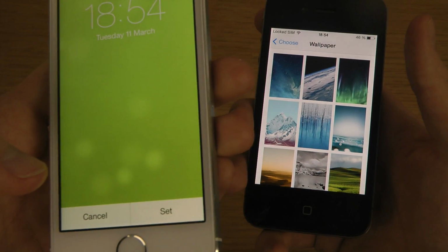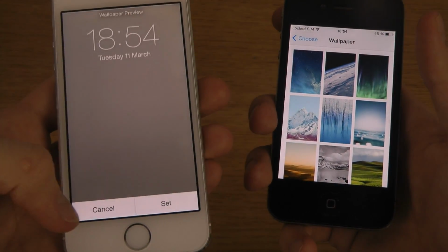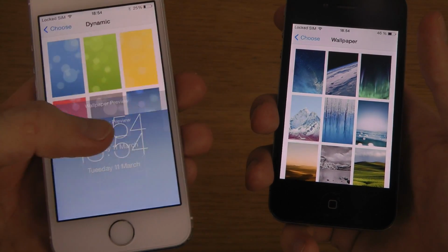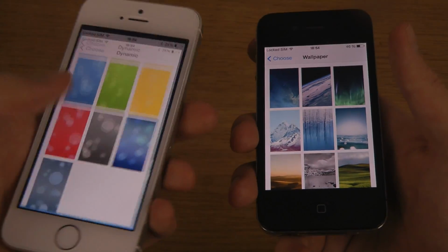So you can see these cool live wallpapers here that you can get on the 5S, the 4S, and on the iPhone 5, and also on the iPhone 5C. And it's pretty awesome, actually.